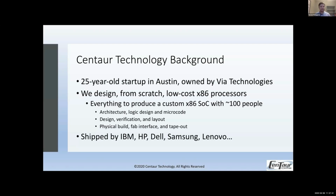So who is Centaur? Centaur was co-founded by Glenn Henry and 3 others who left Dell with the idea of making a low-cost x86 processor. We actually celebrate our 25th anniversary this month. Centaur is owned by VIA Technologies, and our entire team is in Austin. We only have about 100 people, but that includes everything needed to produce custom x86 SoCs. That includes architecture, logic design, verification, silicon bring-up, and system test. We've shipped millions of x86 processors with top-tier OEMs like IBM, HP, Dell, Samsung, and Lenovo.